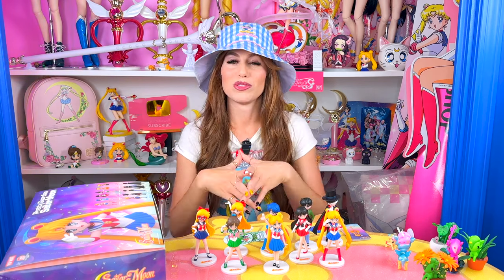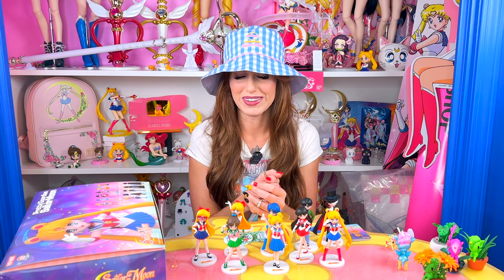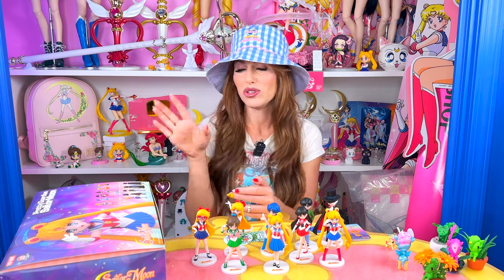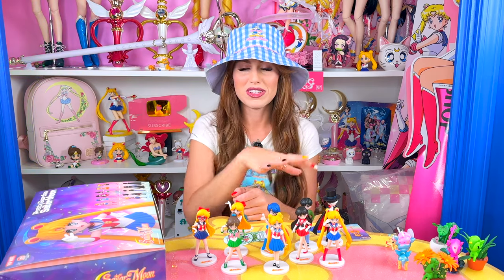I'm very sad I didn't pull Serenity and Endymion, but if you guys know anybody that has extras that can hook your girl up, of course I'm willing to pay for them. Just slide into my DMs and maybe we can work out a deal or something. I do have some extras that I'll probably be selling soon since I got doubles of these guys up here.